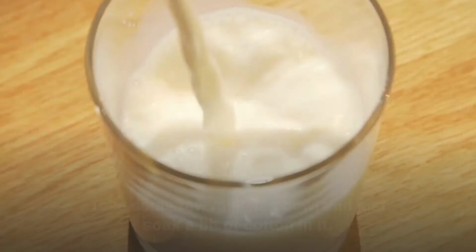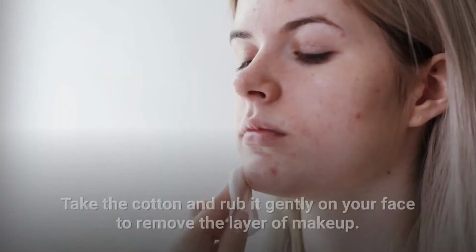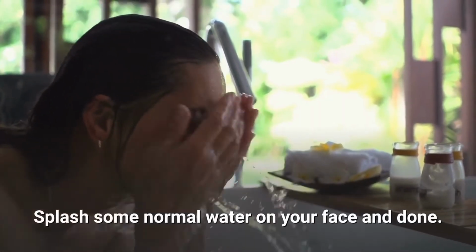How to use? Take some raw milk in a bowl and just soak a bit of cotton in it. Take the cotton and rub it gently on your face to remove the layer of makeup. Splash some normal water on your face and done.